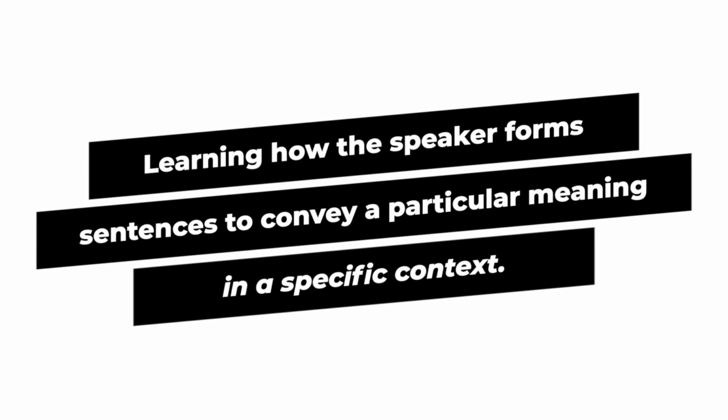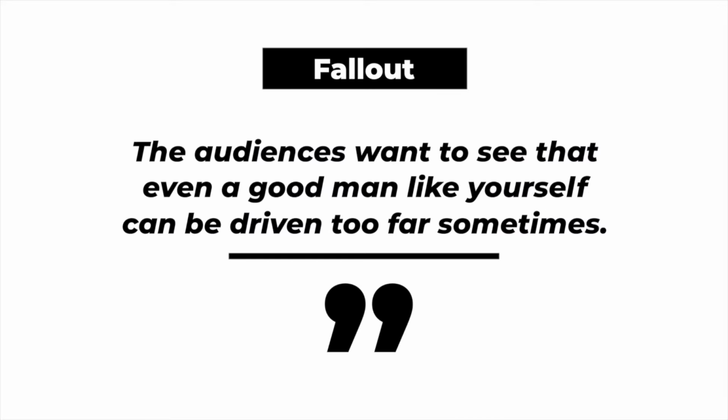Another reason that this method is remarkably helpful is that in this way, you're not only memorizing the meaning of the word, but also learning how the speaker forms sentences to convey a particular meaning in a specific context. You'll notice differences in how native English speakers express the same meaning compared to how it might be expressed in your first language. For example, take a look at this sentence.